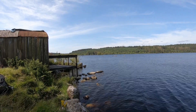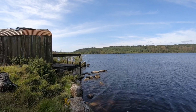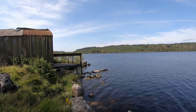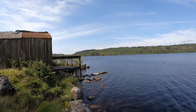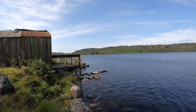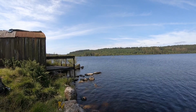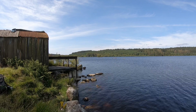It's no bad at all. You've not got a lot of climbing, so on a really, really hot day, it's a good one. And there's plenty of views when you're making your way here. Good place to park the car as well, at Mossdale. Safe enough there. I've parked there before, never had a problem.